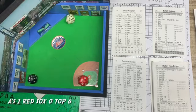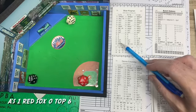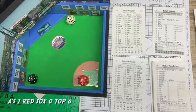Here's a pitch, and that's a 64. That should be an out, and it is. It's a fly to right. Near the line is Davis, and Davis makes a nice running catch.